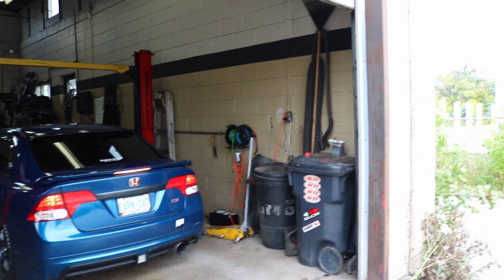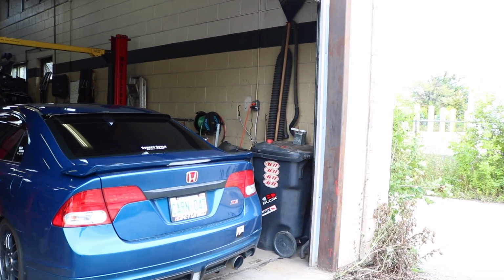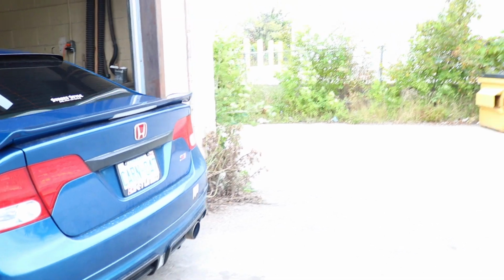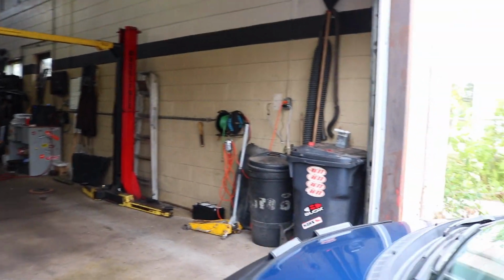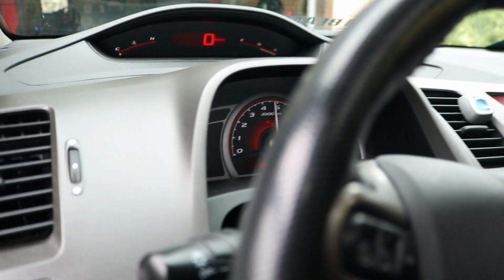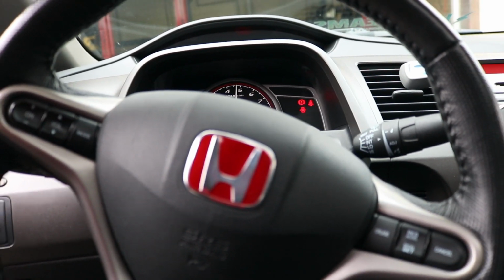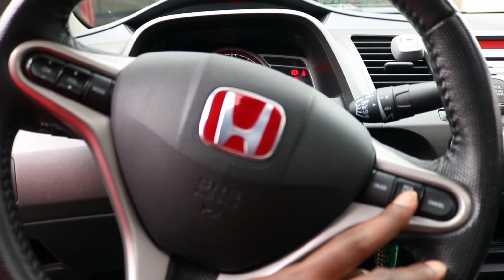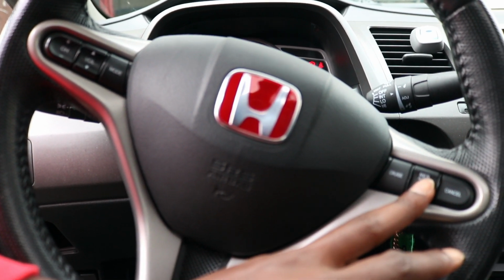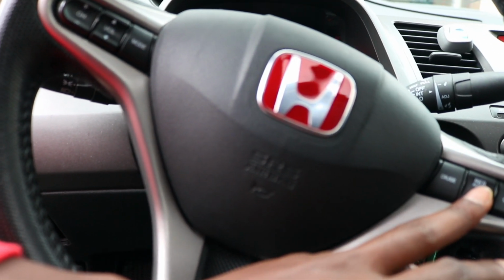Sounds so good already. So far the air fuel ratios are the same. I was worried about this car, like what's gonna happen after installing the header. So far so good. Just warming up. Cold start sounds aggressive already. It's cool.